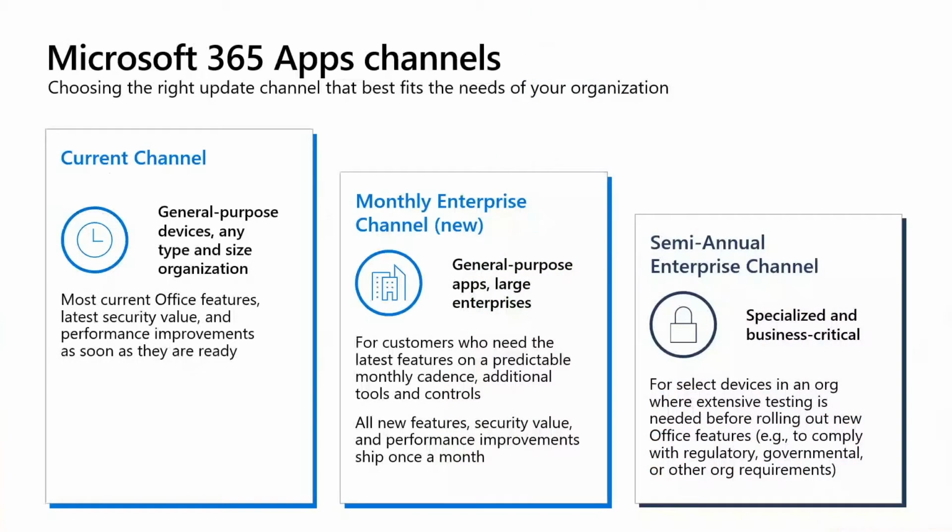Now let's talk about the different channels that are available to get these feature and quality fixes. We have 3 channels available today, and 2 of those have preview channels ahead of them if you want to get a glimpse of what's about to come out in production. The first one is the current channel. This is our fastest channel possible to get all the features, security, as well as quality fixes.